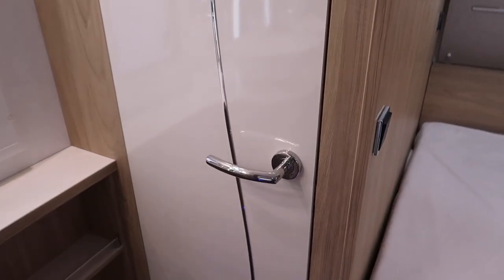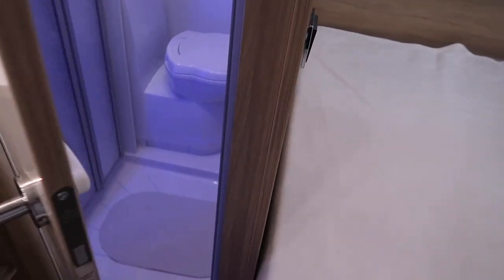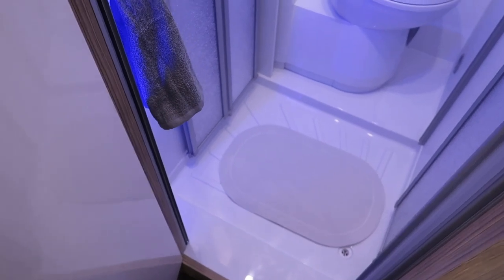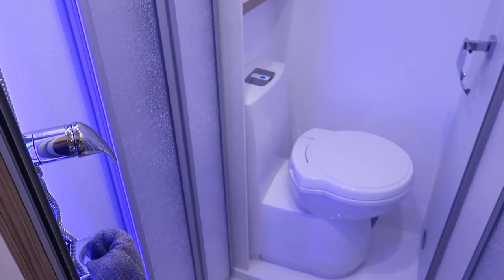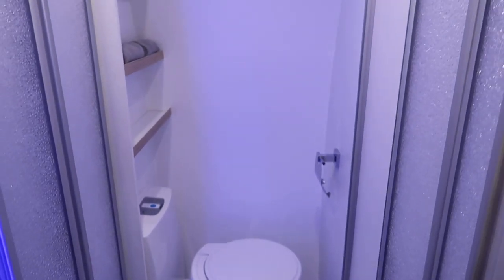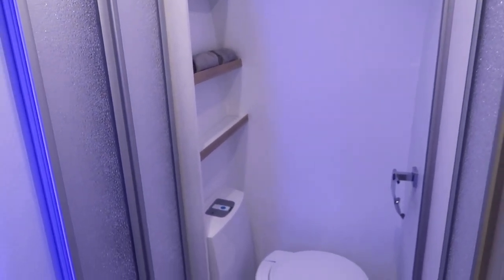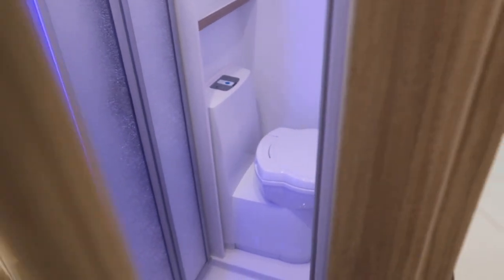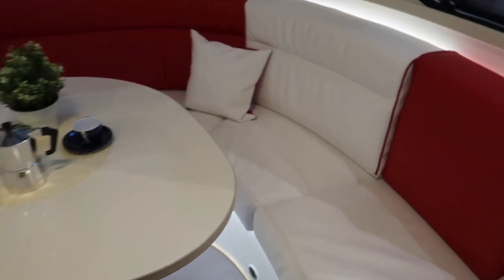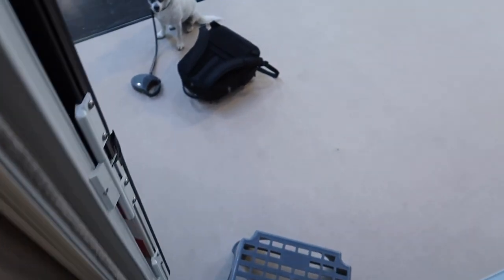Quick look at the washroom, which is a combined shower and toilet with a separation screen there. It's not a sealed unit, but still. There you go. But really, the striking features here are, of course, the lounge and the colour scheme.